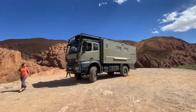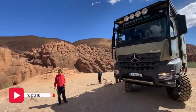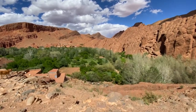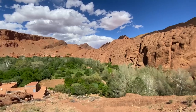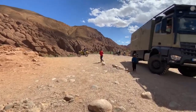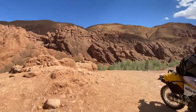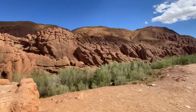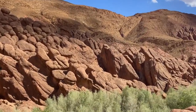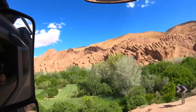Check out this parking where we just finally ended up. Isn't it beautiful? Wow. Gorge de Dades, or the Dades Gorge, I don't know how you say it in English. Unbelievable. A lot of motorcycles come here. It's beautiful. Monkey Fingers, locally known as the Cliffs of Talmat. For sure, it adds up to the length of Morocco's natural wonders that even Moroccans can't get enough of.